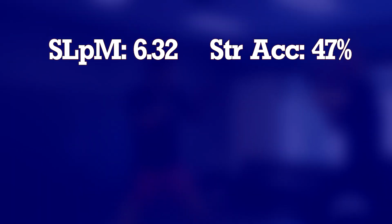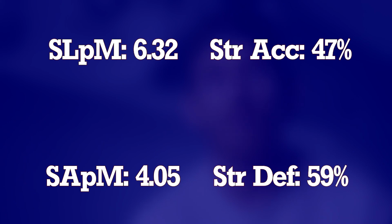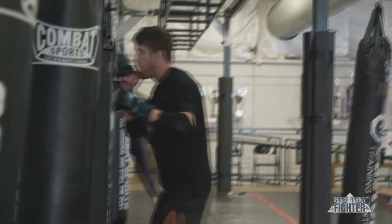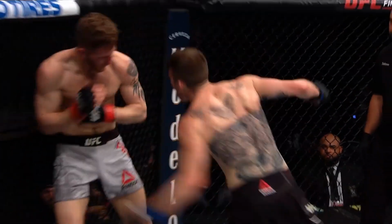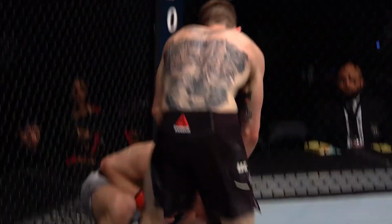He sports a significant strikes landed per minute of 6.32 with a striking accuracy of 47% and strikes absorbed per minute of 4.05 and a striking defense of 59%. Sandhagen is also primarily a boxer and he has the 3rd highest significant strike output in bantamweight history, beating out Yan. Sandhagen loves working the body and his body shots have been a staple in many of his finishes, often digging in deep with his left hook.